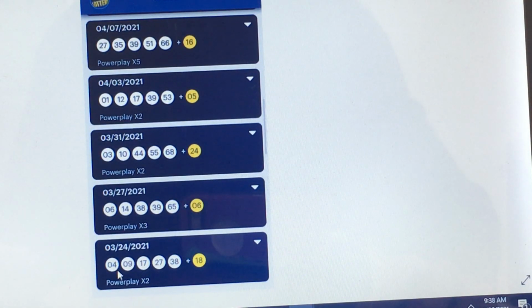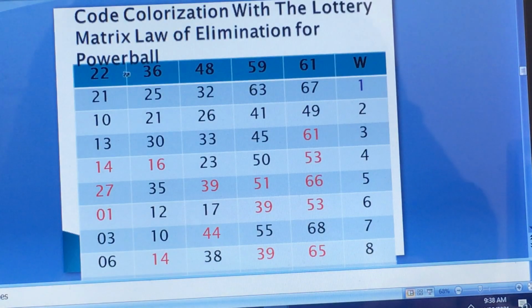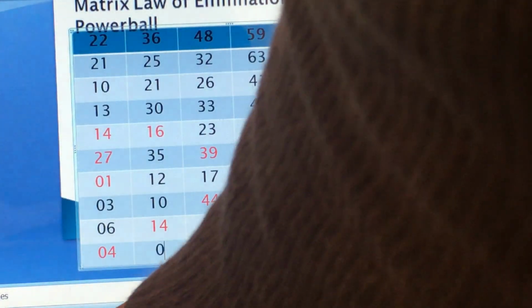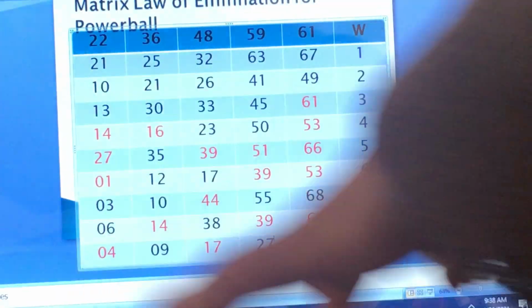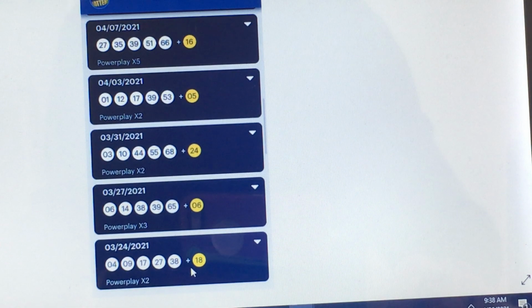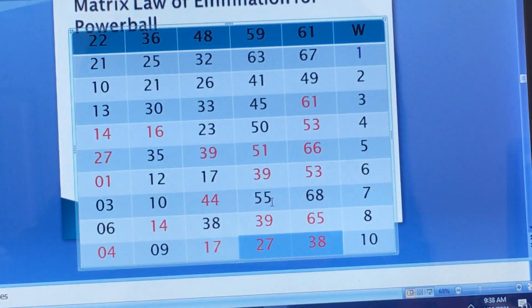4 is a red number, 9 black number, 17 red number, 27 red number, and 38 red number. So I have 4 red numbers: 4, 9, 17, 27, 38. Wow, so after the 9th draw, I do not stop. So I go for the 10th draw: 4, 9, 17, 27, and 38. I color red. You can do more draws. You see it? I'm not making it up. 4 red numbers. That's why these numbers are not getting 4, 9, 17, 27, 38.